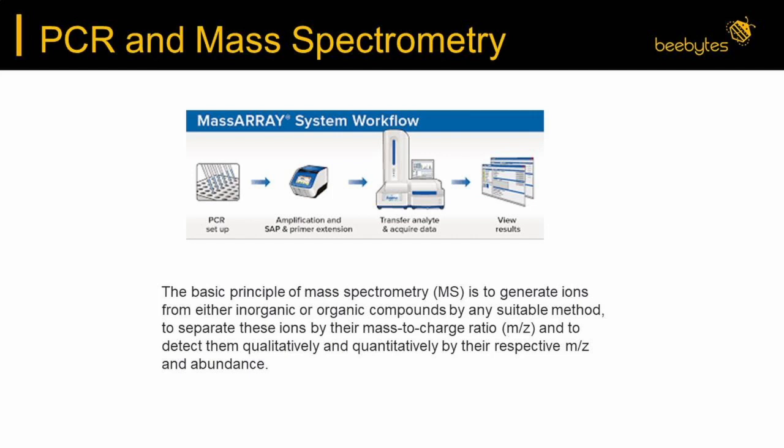I have no experience of mass spectrometry, but basically the principle is to generate ions from either inorganic or organic compounds by any suitable method, and then to separate these ions by their mass to charge ratio and to detect them qualitatively and quantitatively by their respective mass to charge ratio and abundance.